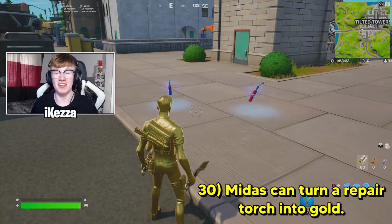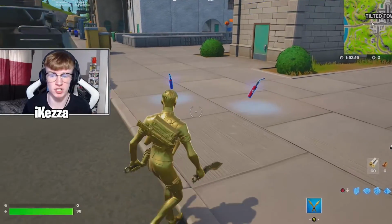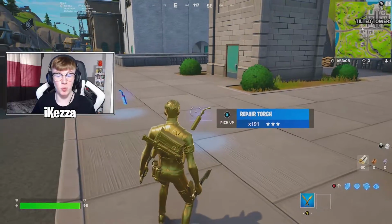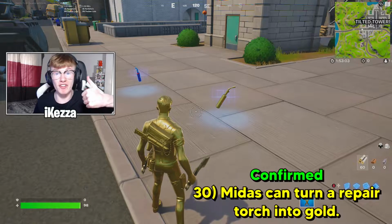Using the Midas skin, Midas can turn a blowtorch into gold. Got some repair torches here. Let's pick one up. Oh, okay, it looks gold. Okay, let's drop it on the floor. Does work. It is gold. There's the normal one. Here's the gold one. That is a myth confirmed.